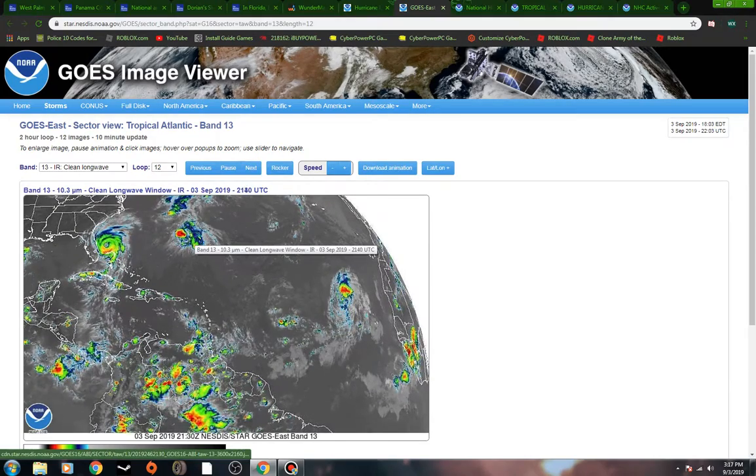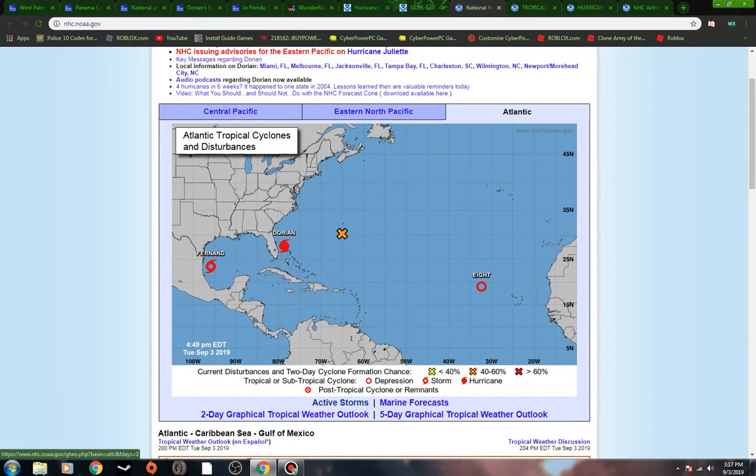Depending on what it does will depend on what this storm does. Because if this storm gets caught up in the flow around the high pressure, then it'll eject it out. Best case scenario, it would just eject it out like Dorian's going to do, off to the northeast. But we don't know yet.